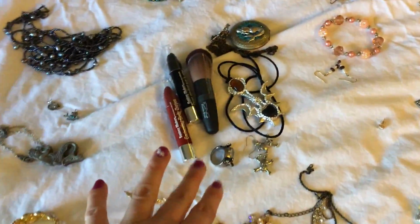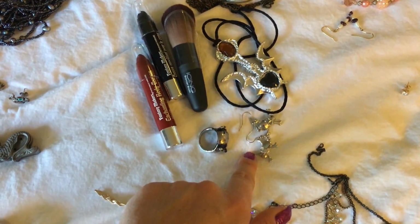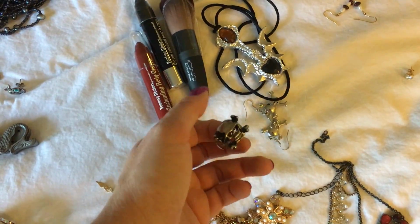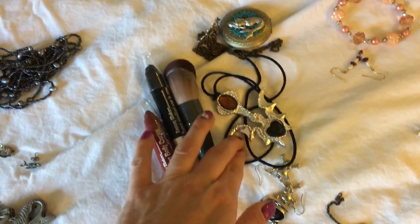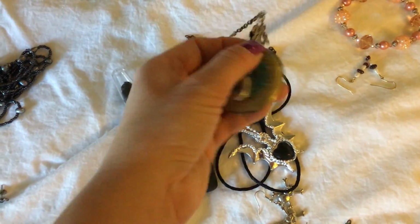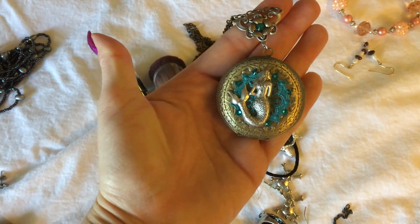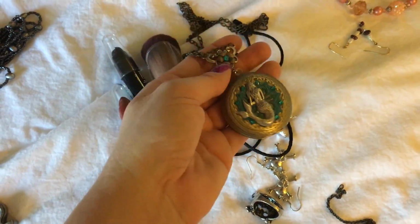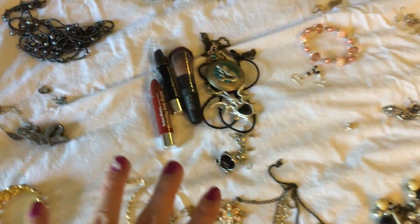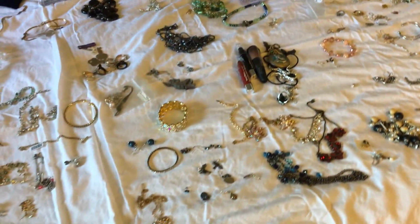I got all my cosplay stuff here. This is for Halloween. I've got my little skeletons, a little skeleton ring and a fake dragon cord. And then this, I really liked this, but I thought it was going to be the size of a dime, and I got it. And so now it's just going to have to go in. That would be great for Halloween time. But anyhow, I've got things starting to get grouped up.